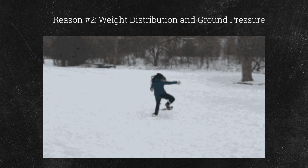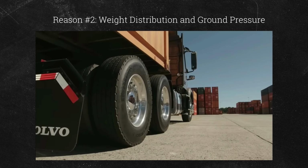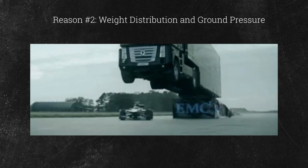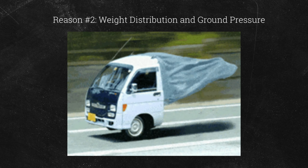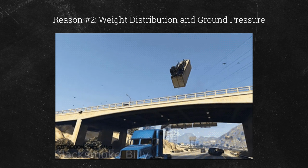This is similar to walking on snow. With regular shoes, you sink. But with snowshoes, your weight is evenly distributed, and you can walk easily. The same thing happens with trucks when lowering the axles. The weight is distributed, and the truck remains more stable.